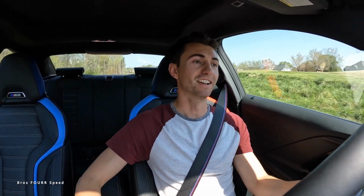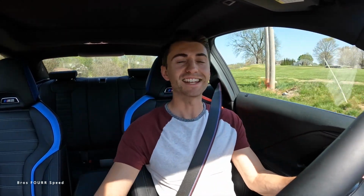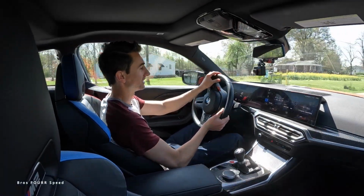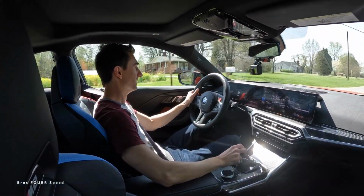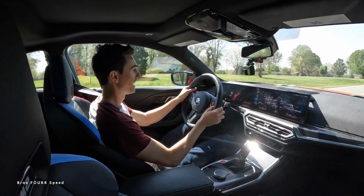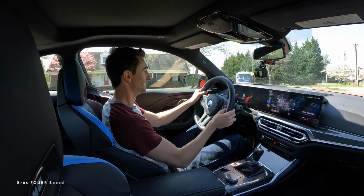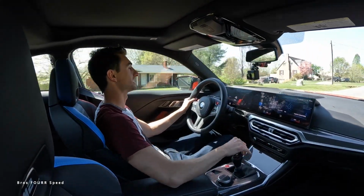I just like planning ahead for the future, and I mean, when I get to plan my life around what car I want to buy, that excites me a lot. So I kind of like looking ahead to see what cars are going to work for the next phase of life. And the M2, gosh, I think for me this is the sweet spot.